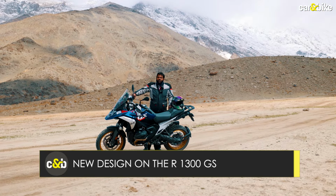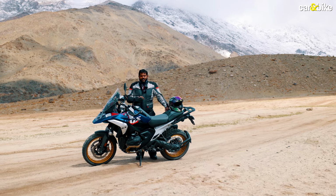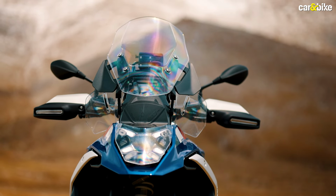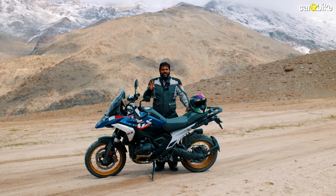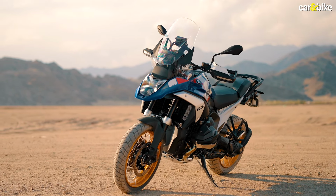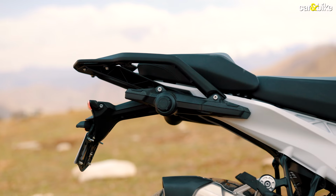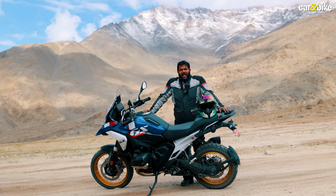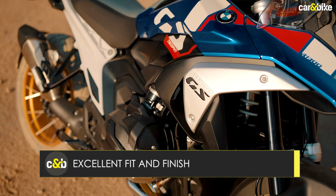Right, so the BMW R1300 GS looks radically different from the R1250 GS. The front end is very different. There's a clear departure from the asymmetric headlight on the 1250 to a nice all-in-one matrix LED headlight with 4 DRLs in the shape of a cross. Then, the motorcycle feels much more compact, slimmer because of the sleeker fuel tank, and the rear section is made of die-cast aluminium, so it gives a nice pointed, clean end to this motorcycle. And lastly, the quality and the fit and finish is as expected from BMW, top-notch.